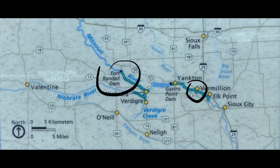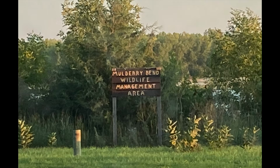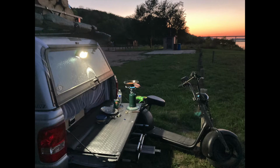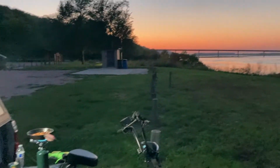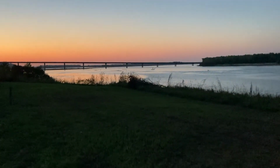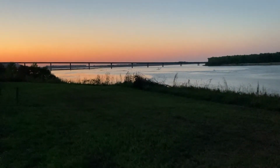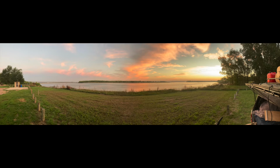This map shows where Fort Randall Dam is and Vermilion, where I camped out the next night. I made camp here at Mulberry Bend Wildlife Area. As you can see in this picture, I got there at about dusk and I cooked my dinner, set up my camp, enjoyed the beautiful swamp-like atmosphere. It's very hot and muggy there and there were a lot of bugs. So my bug net definitely helped me. The next morning I was greeted with this beautiful sunrise, brilliant colors, everything just popped.